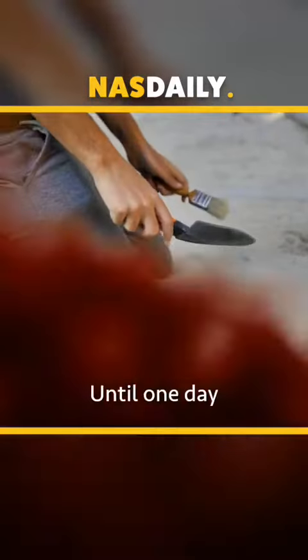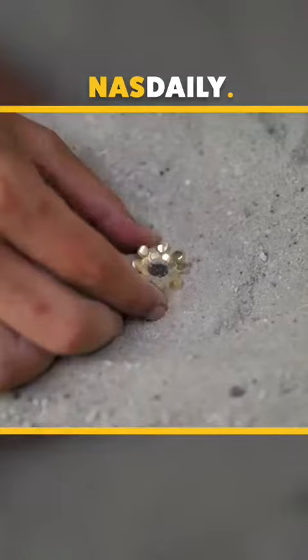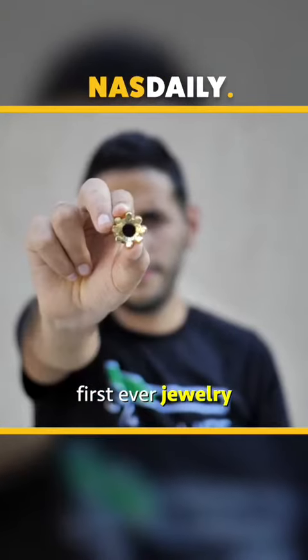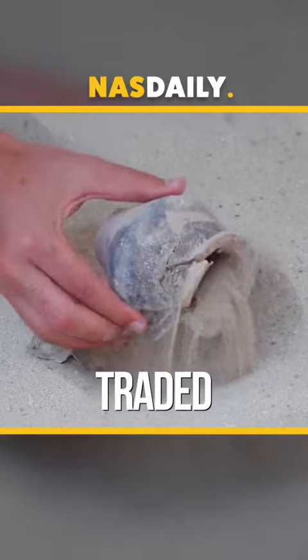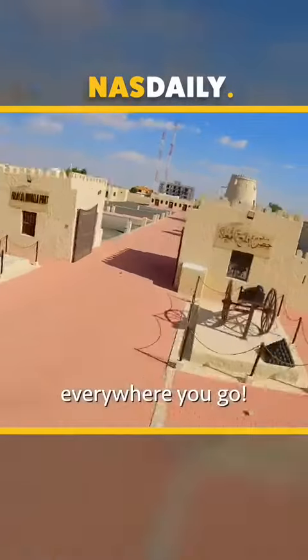Until one day, the local people discovered this area and found the ring. It became the first ever jewelry discovered in the entire country. It is evidence that this is where people designed, traded, loved, and lived. And you can see that evidence everywhere you go.